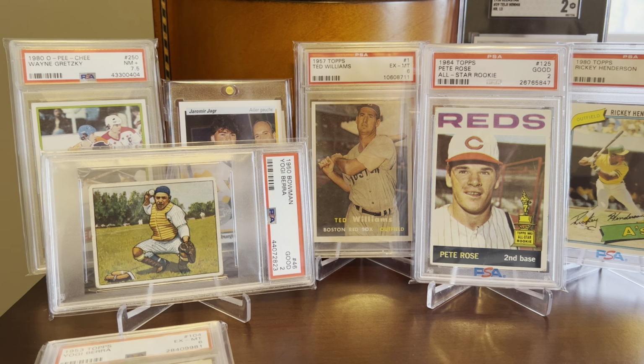And the all-time hit king, he may never get enshrined, sadly, but he certainly deserves to be within my top 15 and in the countdown. And so I put that '64 Topps Pete Rose at number 14.